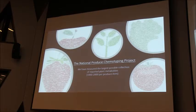We just got funding from the Rockefeller Foundation to produce the National Produce Chemotyping database. In this database, what we're doing is we're collecting fresh produce at the point of sale from around the country and cataloging a complete metabolome, meaning as much chemical diversity as we can in those objects. We're collecting all the associated metadata and how that might correlate with each other, and it's all open source.